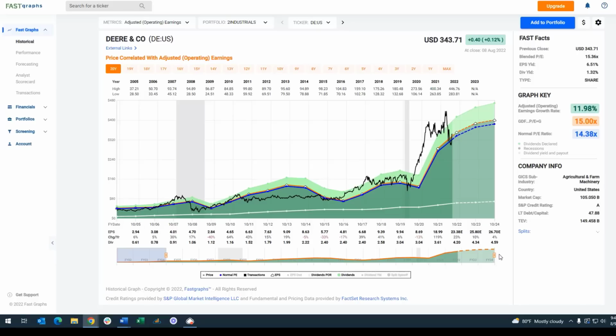Remember, in the short run, emotions determine market price. In the long run, earnings determine market price. But everyone got excited about the company with all this growth we had in 2021, and they drove it up to valuations that were significantly above fair value. Now, the stock has since corrected, and it's currently trading at fair value.